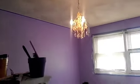All right, guys, update. It's 2:35. We've done two coats. Stop that for a minute. I turned it off. It's hard to see because of the sun, but it's all purple. We're waiting for it to dry.